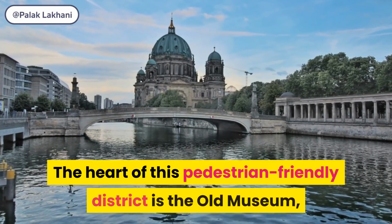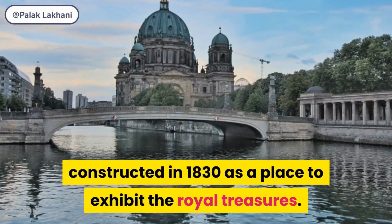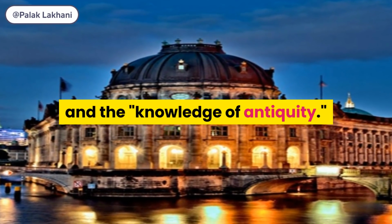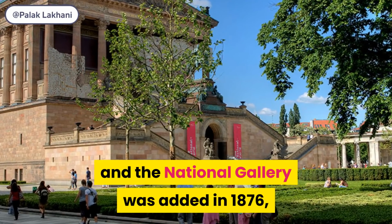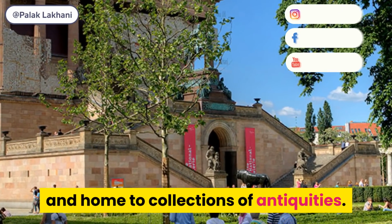The heart of this pedestrian-friendly district is the Old Museum, constructed in 1830 as a place to exhibit the royal treasures. Soon after, the land behind the museum was set aside for art and the knowledge of antiquity. Between 1843 to 55 the New Museum took shape, and the National Gallery was added in 1876, along with the Bode Museum, built in 1904 and home to collections of antiquities.